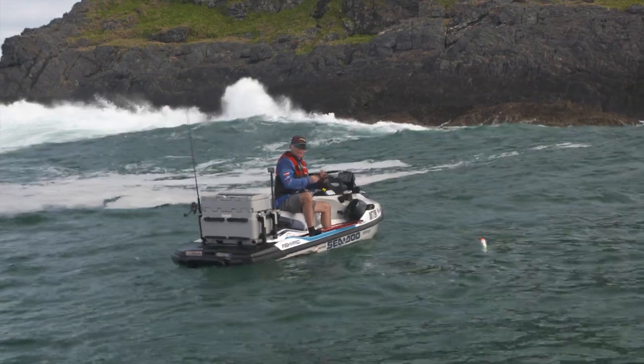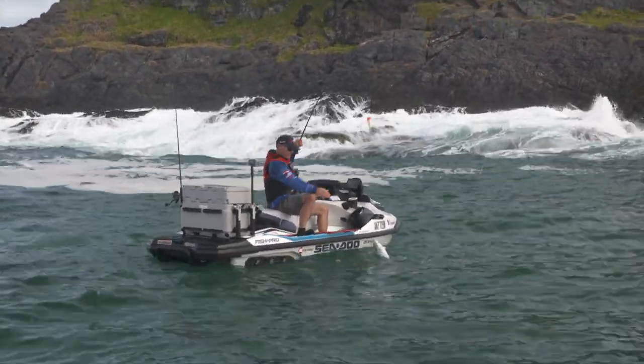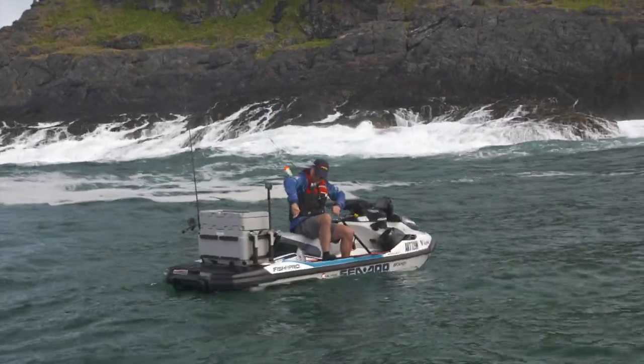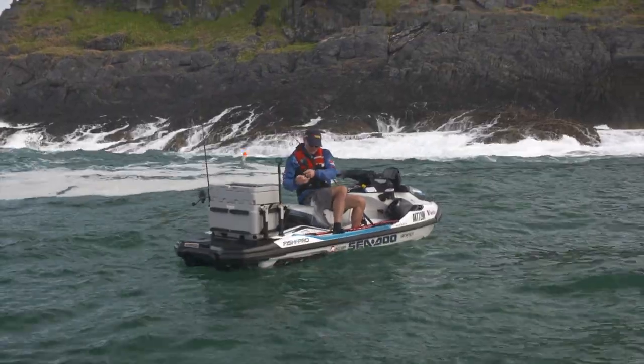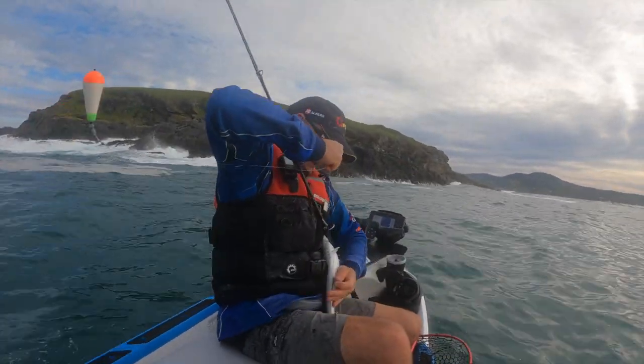What a way to spend an afternoon. It is so calm on the ocean. I'll tell you, that's a big greenback tailor right there. I thought it might have been a chance for a tailor. And I'll tell you, give him a bit of a comfort there.